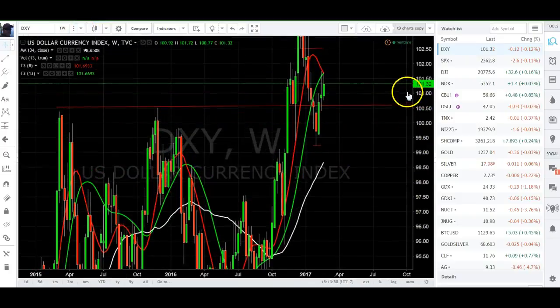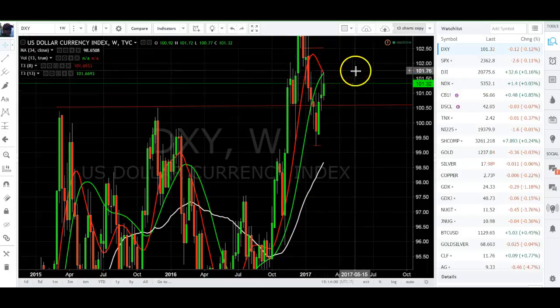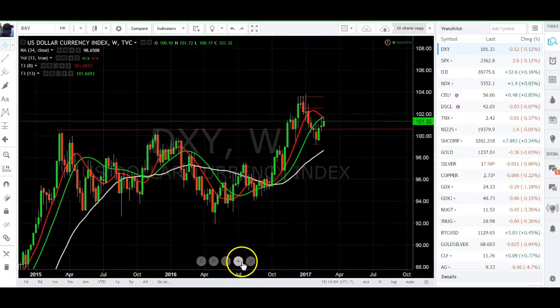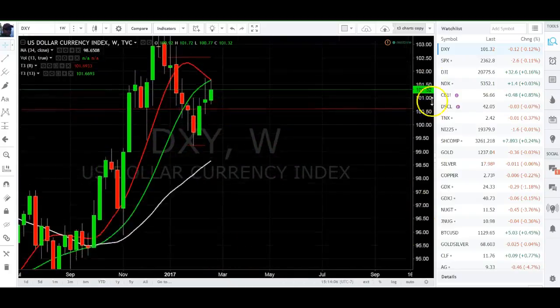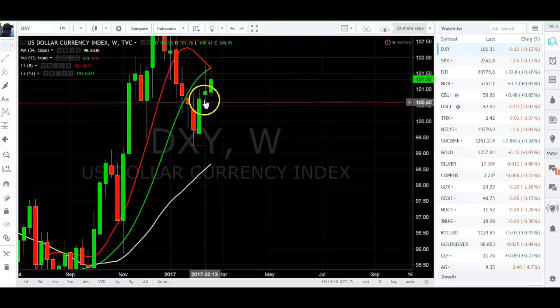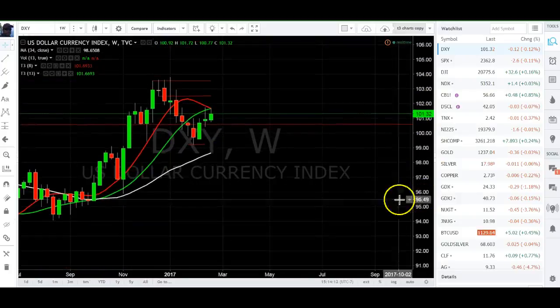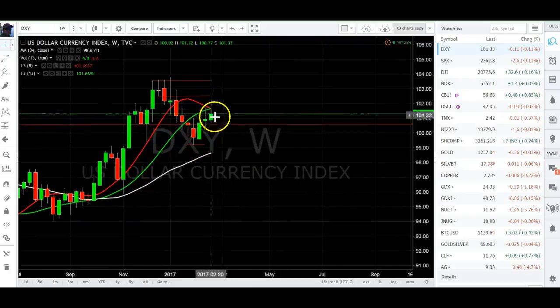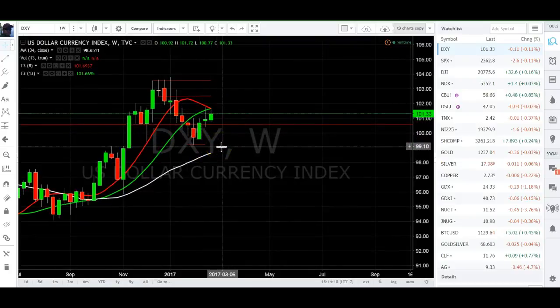And you can see that rejection more closely and clearer if you go long-term chart. Weekly here, you can see it came into resistance and got backed off. Like I said, it's still bullish. It might be on the long-term chart, though. It could come all the way back down into support.